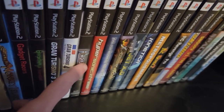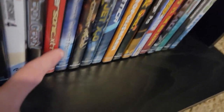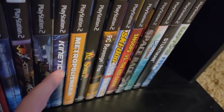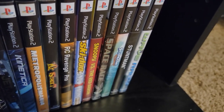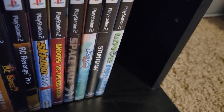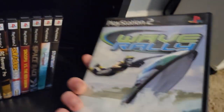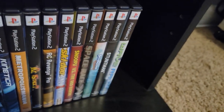Gran Turismo 3 and 4, Hurdy Gurdy, Hypersonic Extreme, Jak and Daxter: The Lost Frontier, Jak X: Combat Racing, Jet X2O, Kinetica, Metropolis Mania, My Street, RC Revenge Pro, Ski-Doo Snow Racing, Snoopy vs. the Red Baron, Space Race, which is basically the Looney Tunes Space Race game from the Dreamcast, Splashdown, Rides Gone Wild, Stuntman, and Wave Rally, not Wave Race, Wave Rally, and this is the first Stuntman game, as opposed to Stuntman: Ignition.